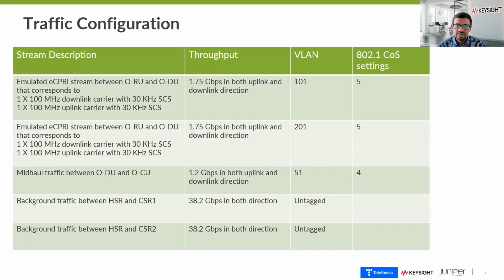Now, coming to the specific test configurations used for this PlugFest, each of the emulated O-DU and O-RU pairs is configured with a 100 MHz downlink carrier and a 100 MHz uplink carrier with 30 kHz subcarrier spacing. This results in 1.75 Gbps of eCPRI traffic stream in both uplink and downlink direction. The traffic streams between O-CU and O-DU are configured with 1.2 gigabits of throughput in both directions, and also background traffic streams traversing the HSR, or the hub site router, and each of the CSRs, or the cell site routers, are configured with 38.2 Gbps of throughput in both directions.